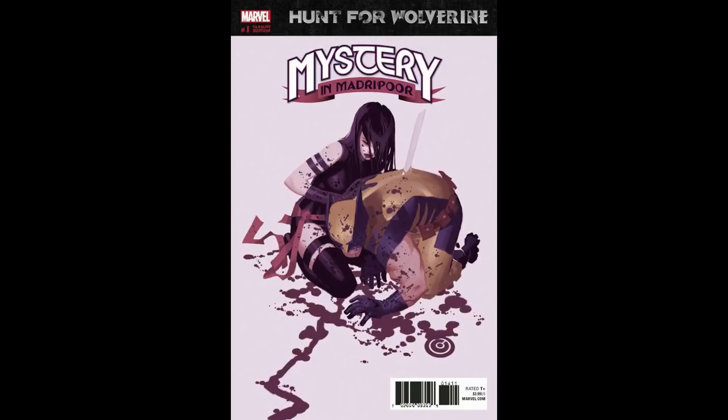The next book I would pick up is The Hunt for Wolverine: Mystery in Madripoor, just the Chris Bachalo B cover. I'm loving this style and I'm really loving the image, the way Psylocke is just stabbing Wolverine through. I like how it's just all bloody. He looks pretty wrecked up. So I don't know, that's a really cool cover.